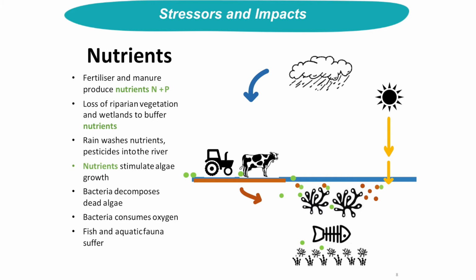So I've shown you that slide with the activity, the stressor and the impacts. Now we're going to look at some of those stresses and impacts. So the two really key ones, if you're a rural landholder, are nutrients and sediment. So nutrients, you can see the cow and the tractor there. Nutrients come from fertilisers and from manures produced by cattle, and typically they include nitrogen and phosphorus.